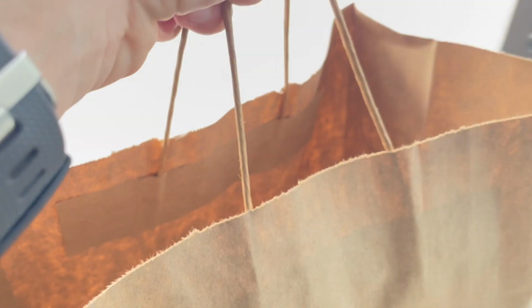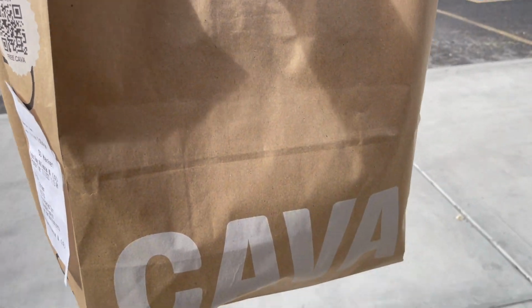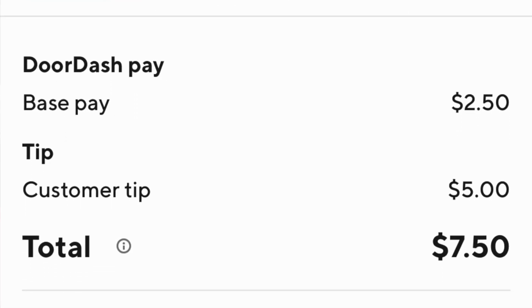We were then able to decline a few orders before getting this $6.50 offer. 3 miles? Okay, I'll take it. This restaurant sometimes doesn't have the orders ready, but I was like, even if I have to wait like 3 minutes, it'll still be okay. And the order was ready. Cool for me. And we got it dropped off, $7.50 on that one.